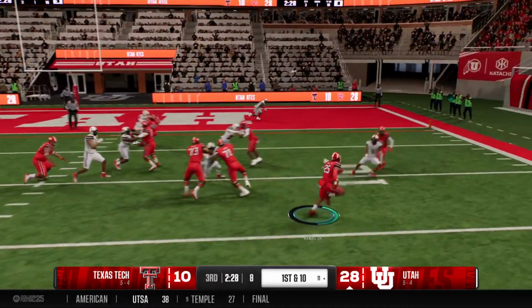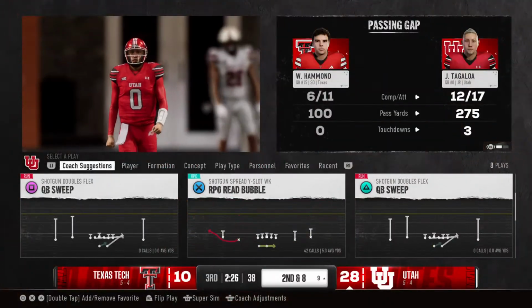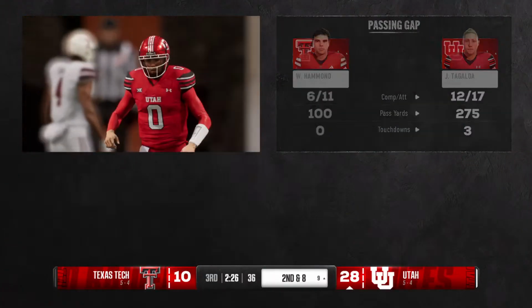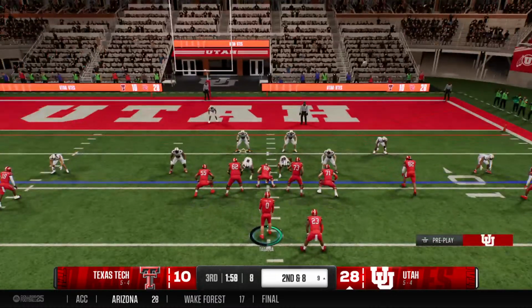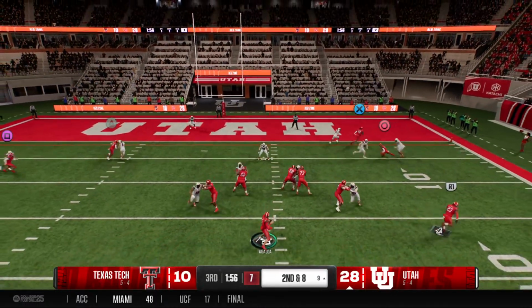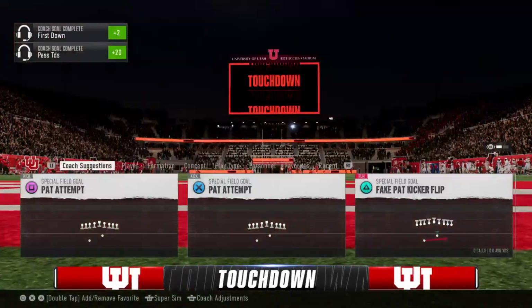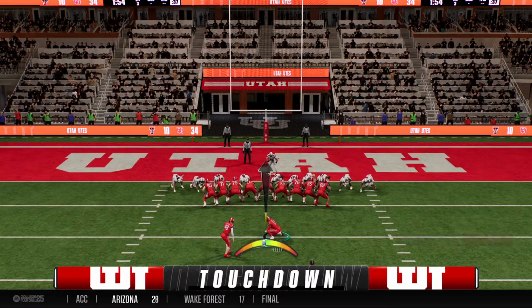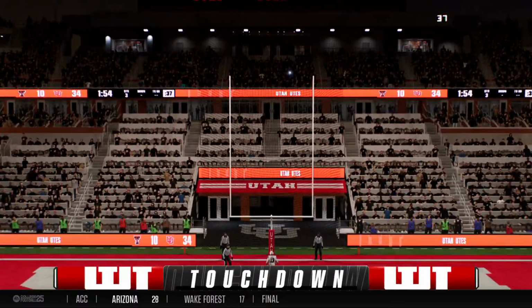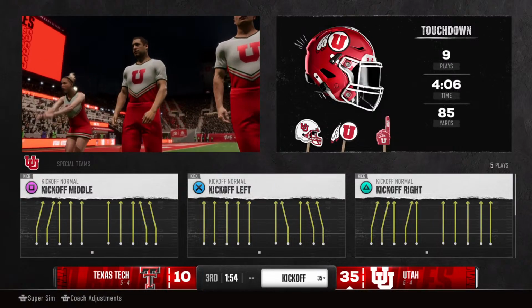Quick pass on the fly motion. And not much doing there as that defense runs him out of bounds. Operating in the red zone here on 2nd down. He's looking to throw. Into the end zone. Touchdown, Utah! And the pummeling has started. Lining up to tack one more onto that lead. And the extra point splits the uprights, and they're up 35-10.